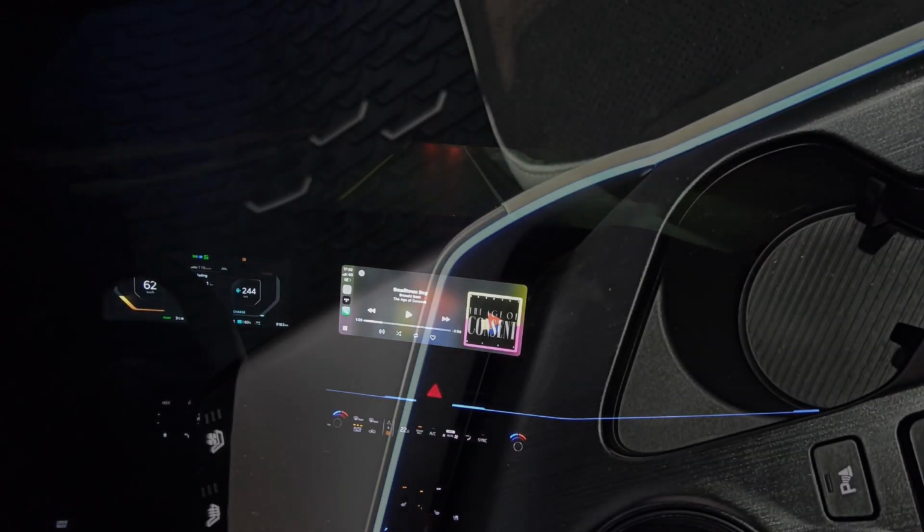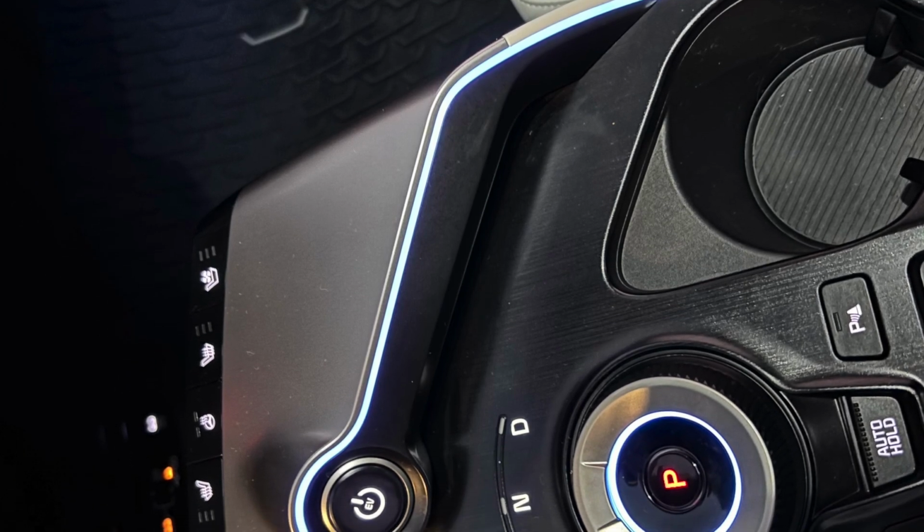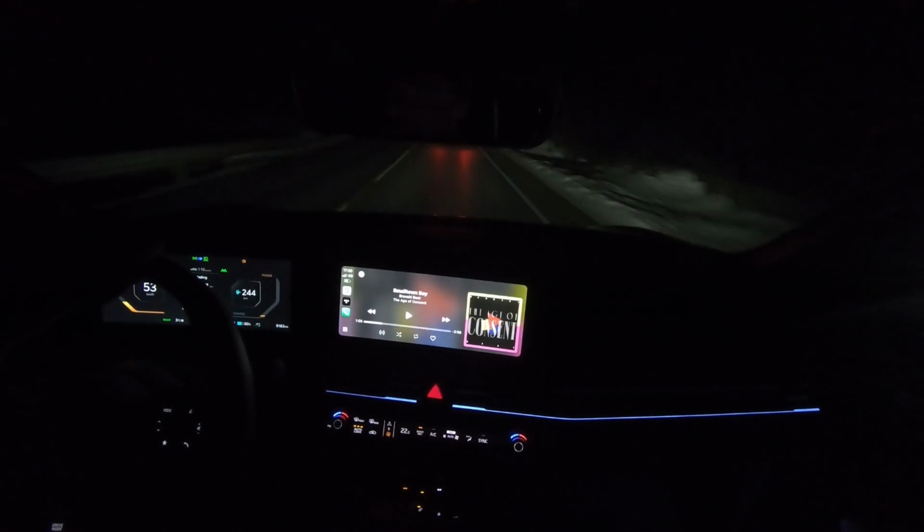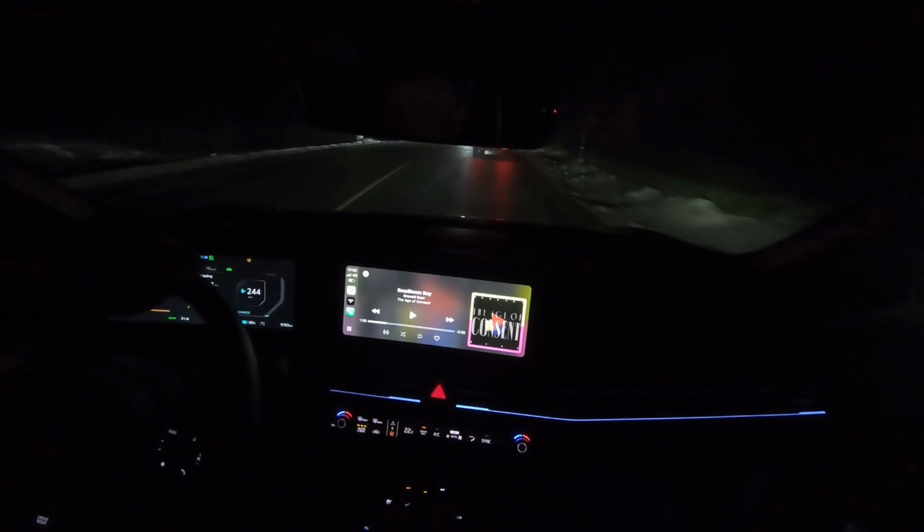The row of buttons on the end of the console on top there is really nice. They're actual buttons too, I believe. You can sort of feel your way around between them.